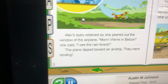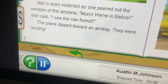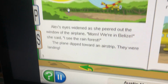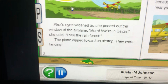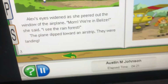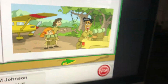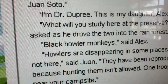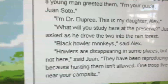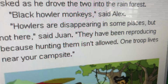Welcome to the rainforest. Alex's eyes widened as she peered out the window of the airplane. "Mom, we're in the rainforest," she said. "I've seen the rainforest." They were landing. When Alex and her mother stepped off the plane, a young man greeted them. "I'm your guide, Juan Soto." "I'm Dr. Derby. This is my daughter, Alex." "What will you study here at the preserve?" Juan asked as he drove the two into the rainforest.